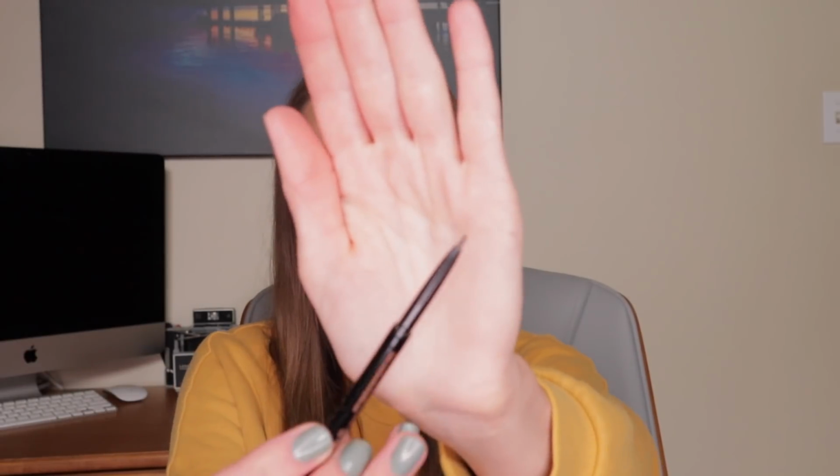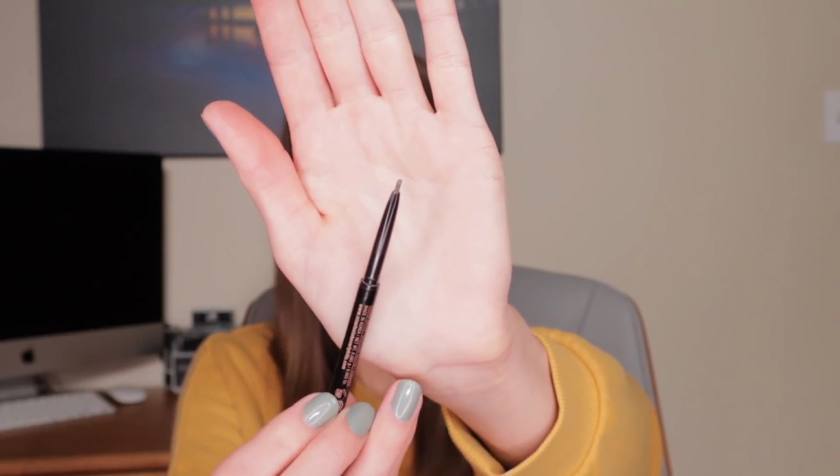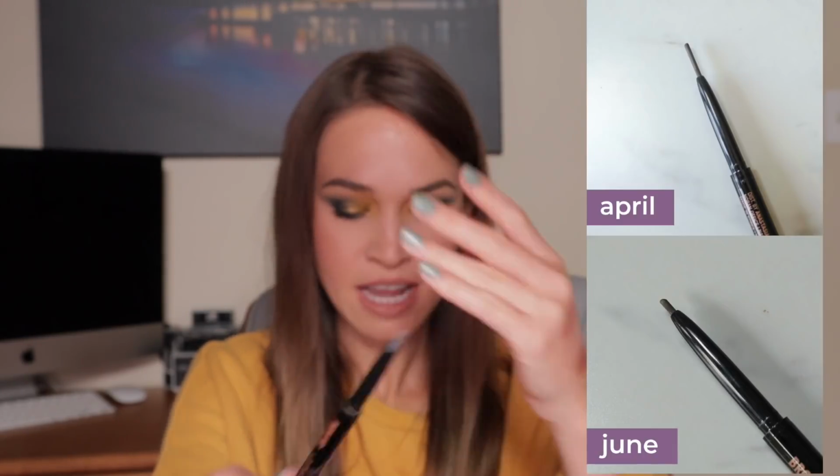I knew I would get through it eventually, and I love it, so I wasn't really in the mood to just power through it, but I've changed my mind, and I have very little left in here now because I'm definitely ready to get this out of my collection. I hate using a brow pencil without a spoolie on the back, especially because with this one specifically, I'm so used to having the spoolie.